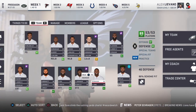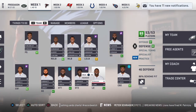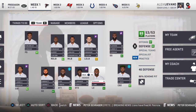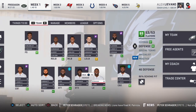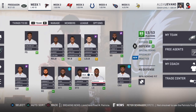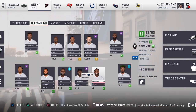Well, what happens if he's on the left hash and I know he's in base align and I see that safety bail down to a purple? You know how they do that in cover 3. All of a sudden, I'm looking at the safeties when the ball is snapped, and I see that safety bail down, and I say to myself, that's cover 3. Bam! I hit that seam. There's no way that safety can get from that left hash over to that seam. Does that make sense? So he can't get from the left hash to the right seam. No way.